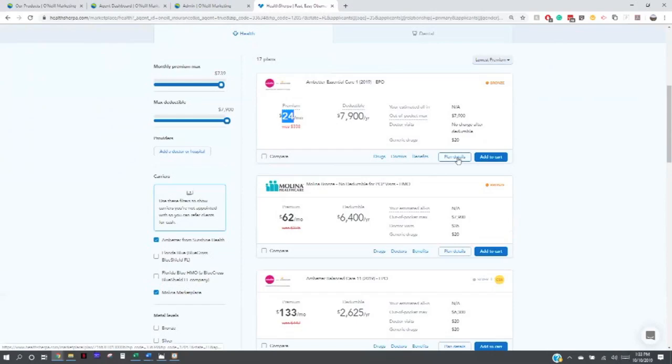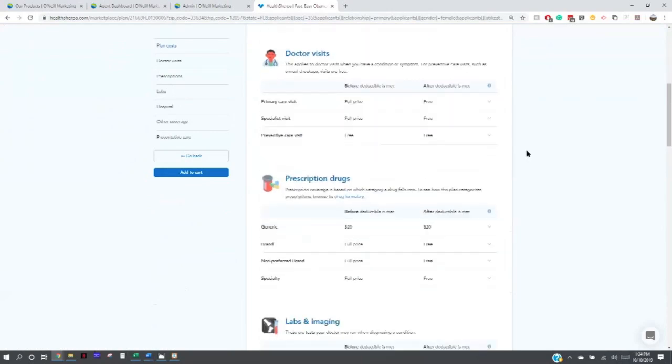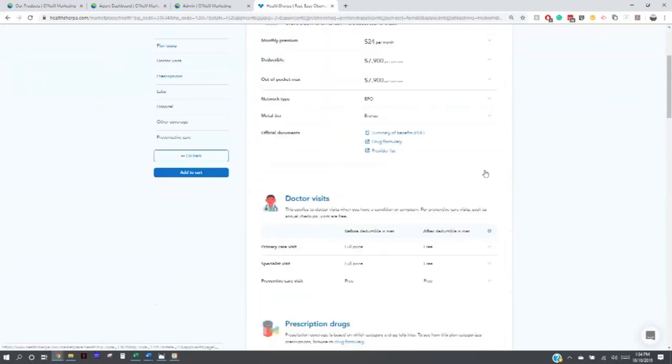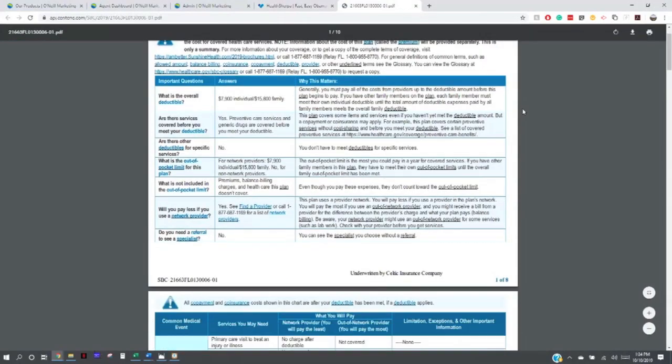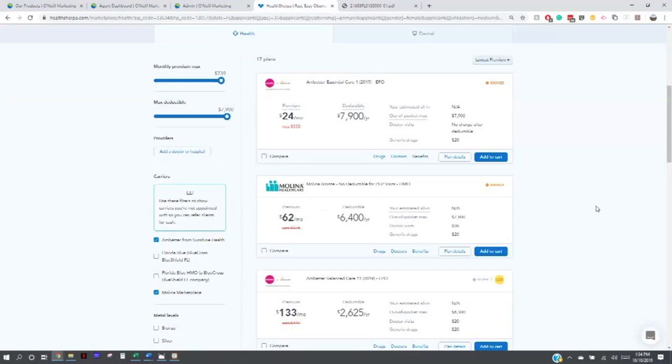You can actually see all the plan benefits right in here. This is kind of an easier to view summary of benefits. I really like this view. That'll go through, for the most part, everything you need to know about each plan. Of course, you do have the complete summary benefits for each plan right here. And that will give you basically everything you need to know.